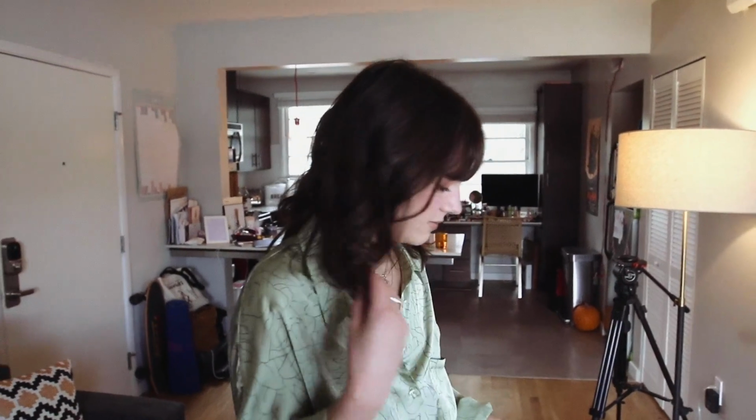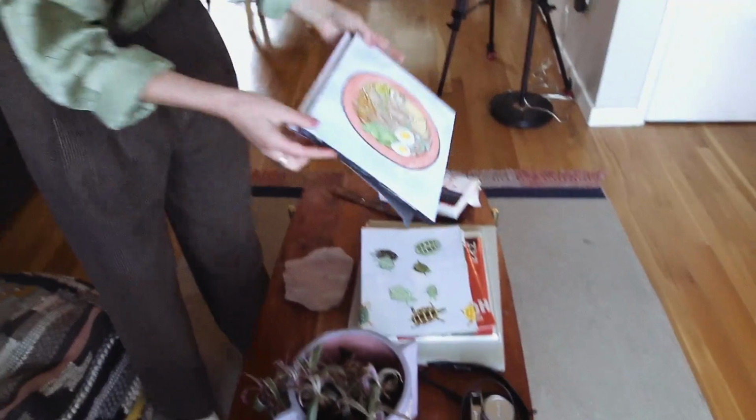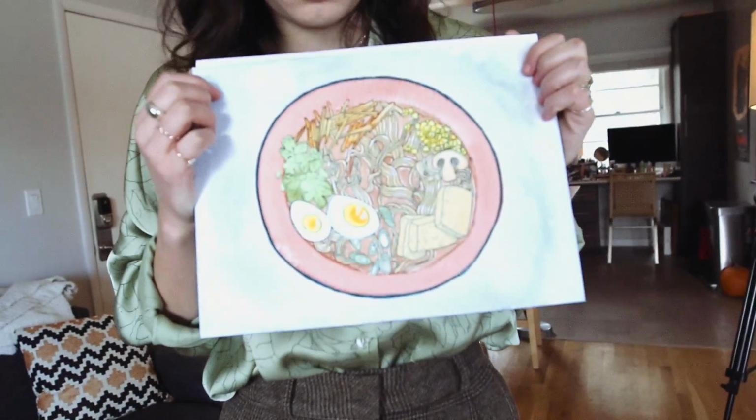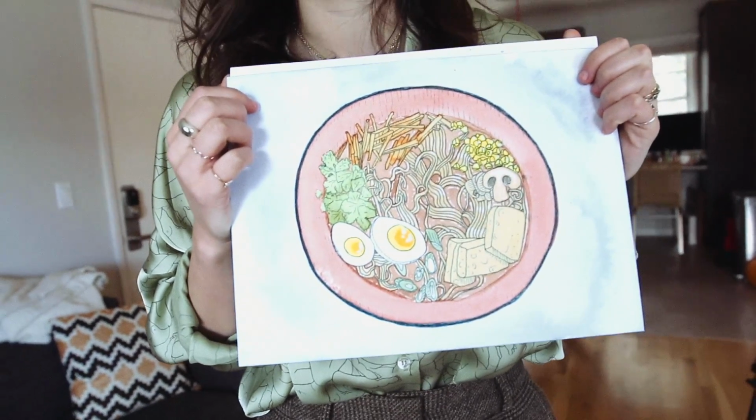This is also where I watercolor, most of the time. I'll sit on the little poof and watercolor down here. So, yeah, this is the latest thing I've watercolored. It's pretty cool. Just thought you should see. I watercolored for 4 hours straight yesterday because of the quarantine.